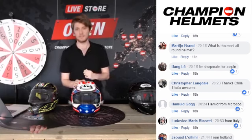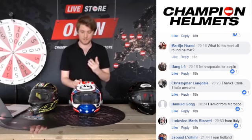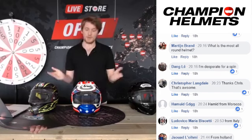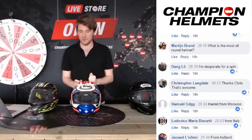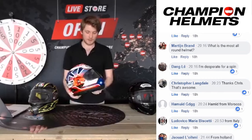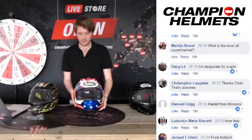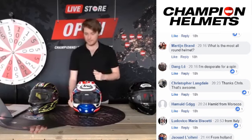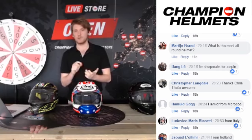All right, guys, the Arai RX-7V. If you're from America, you might know it as the Arai Corsair X. Same kind of helmet, same helmet, actually. And it's going to be, you guessed it, a premium racing helmet. So let me just lift it up here, and you can see it is going to look quite different compared to the other helmets that we've shown, the X-Spirit and the Pista. It's because of the different take that Arai has on safety, but I will come back to that in a second.